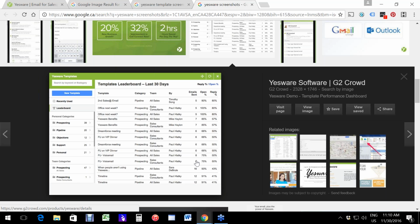Okay. Not seeing too many come through, but if they come through, I'm happy to turn back to it in a minute. So let's take a look at the second tool then.